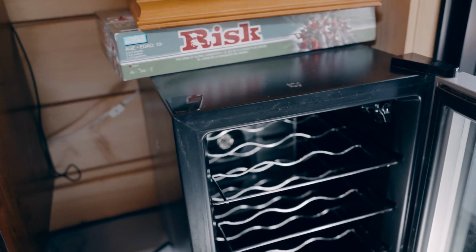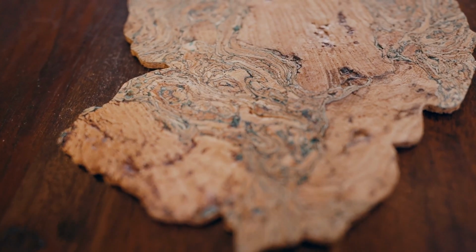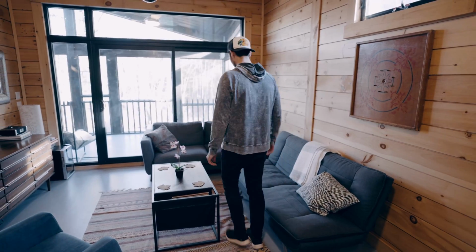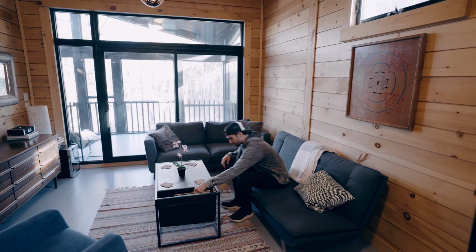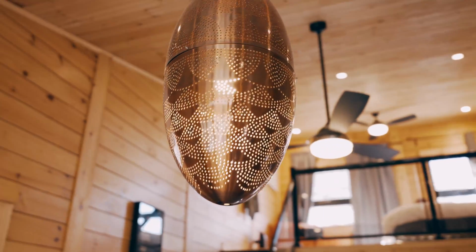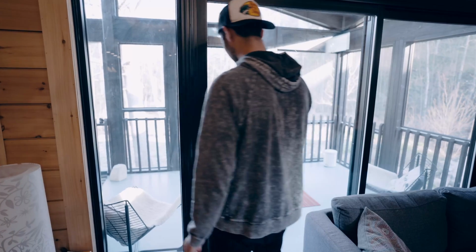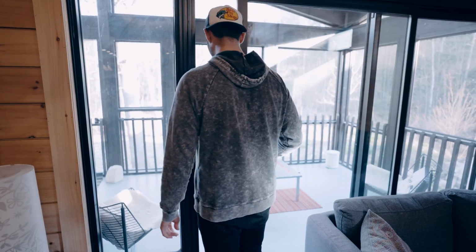To finish it off, there's also a big horizontal mirror just above the cabinet. There's plenty of lighting in the living room, again thanks to the pot lights on the ceiling, and this unique-looking egg-shaped chandelier hanging directly above the coffee table. Natural light floods in through these big clear glass doors which lead into the patio area, which is where we'll be headed to next.